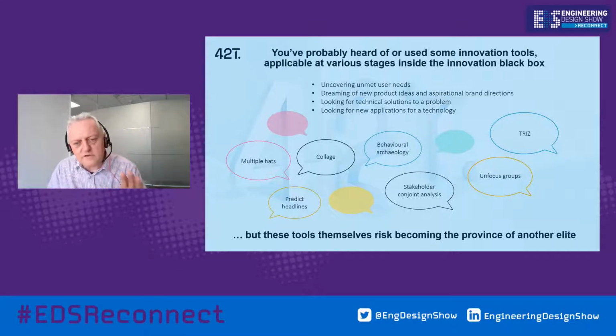I'll talk a little bit in a moment about what some of the right tools are in my mind and the right type of tool for you to adopt, but I think it is a very personal thing. But perhaps I just ought to say briefly what these tools are useful for. They're used for things like uncovering unmet user needs. They're used to help us dream, to aspire regarding brand directions that our company could move in. They help us to identify technical solutions to a problem. They help us sometimes to find new applications for technology.